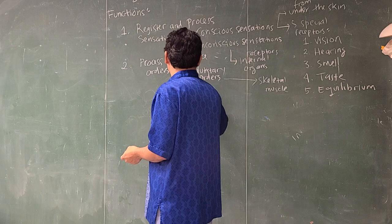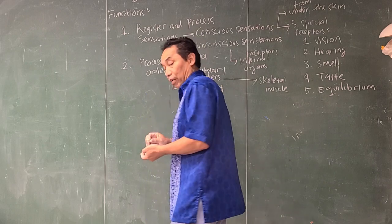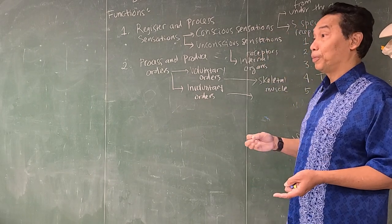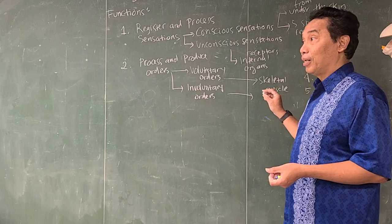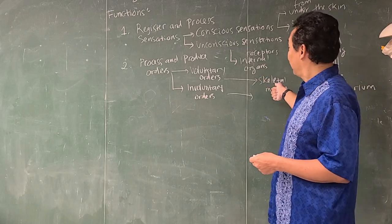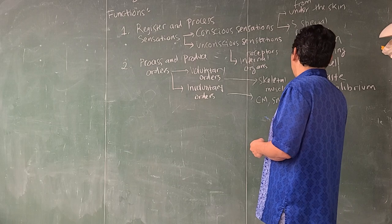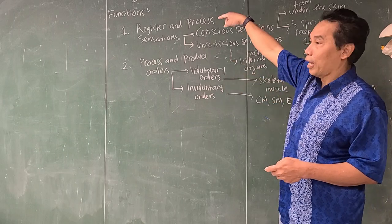Or there is also an order called involuntary orders. If it is involuntary orders, then where will this go? Which effector performs involuntary action? Unconscious. There are only 5 effectors, right? What is the first effector doing voluntary action? Skeletal muscle. The next ones will be cardiac muscle, smooth muscle, exocrine gland, or endocrine gland. All of them will produce the involuntary action, and the order is still coming from the brain.